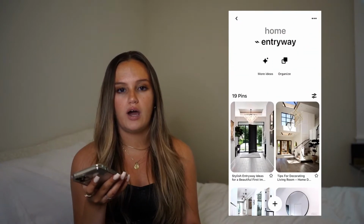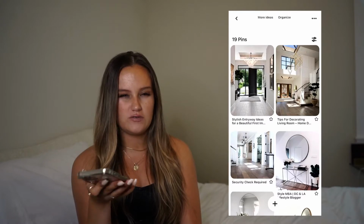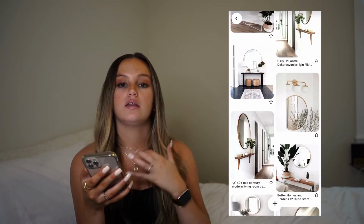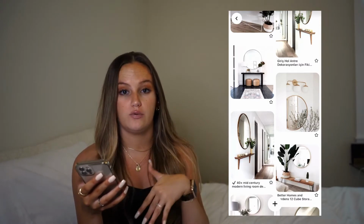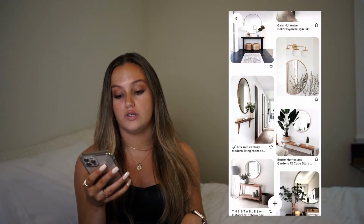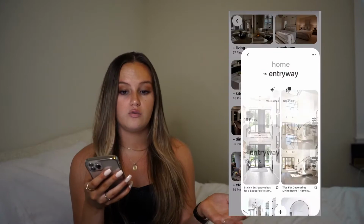And entryways, for, obviously, if we were to build a house. I was getting inspiration for way in the future, but of course it's always fun to do. And these at the bottom, we actually did use when we were making the entryway for the townhouse that we have now. I'll link that video because we did a whole video of doing this entryway specifically, like a round mirror with a little wooden shelf, and it turned out really good, and we still have it up.